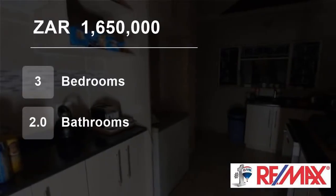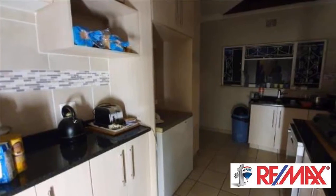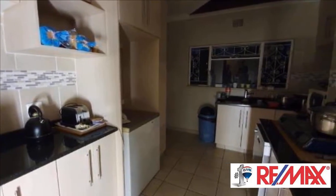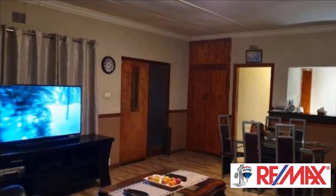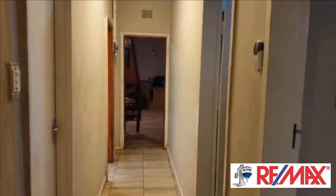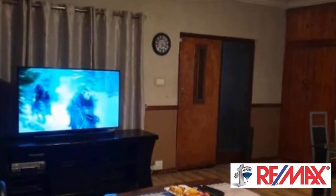Welcome to this three-bedroom house for sale in Bayswater, Bloemfontein, Free State, South Africa for R1,650,000. Beautiful property in a quiet street with a separate flatlet on a panhandle F. This property offers three spacious bedrooms, two bathrooms and a beautiful kitchen with an under-counter oven, granite tops, etc.